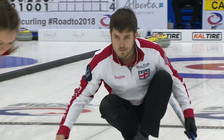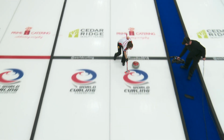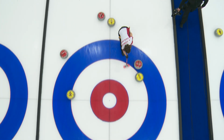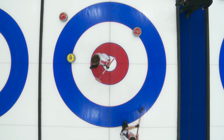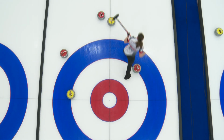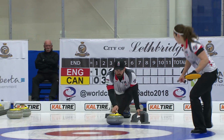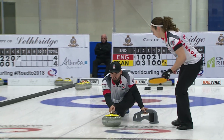Weight's down. Big mistake from Reed to come up short there, allowing England to play the hit and roll. Joanne taking a look to see who is laying shot stone. If Canada was shot stone here, they could choose to just play the draw. But it is England closest to the button here, so hit and roll for Team Canada is called.